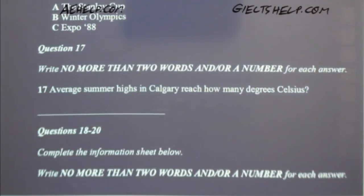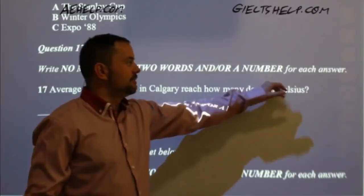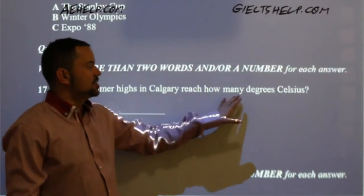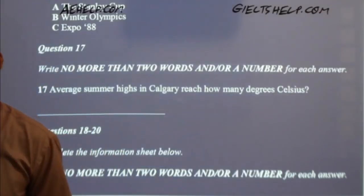All right, here we go. Question number 17. Write no more than 2 words and or a number for each answer. Average summer highs in Calgary reach how many degrees Celsius? Just one number here is okay.